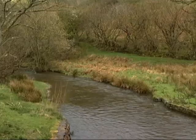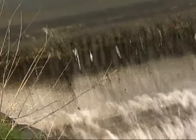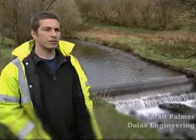Dulas don't just design and build systems, they also recondition existing schemes like this 400 kilowatt river hydro plant at nearby Erwyd. This is a classic refurbishment job. We've improved it, we've refurbished the turbine, we've rebuilt the intake, just to get the thing running how it should be, really.